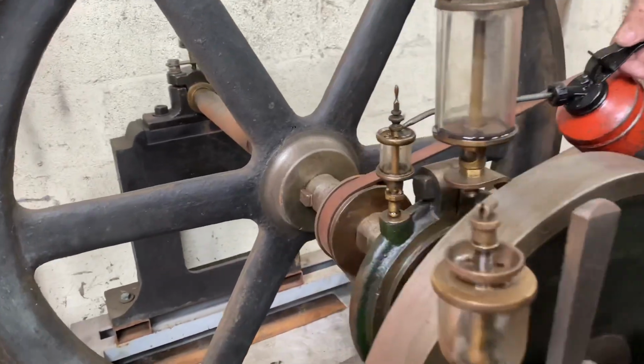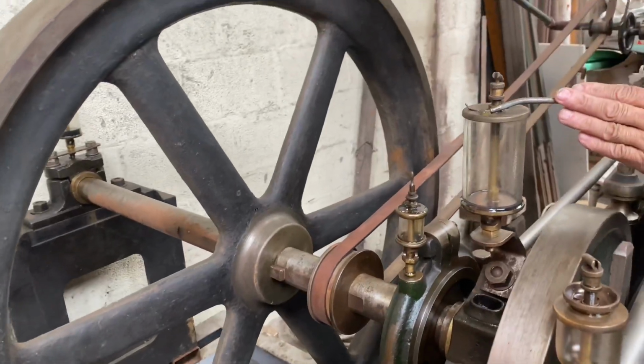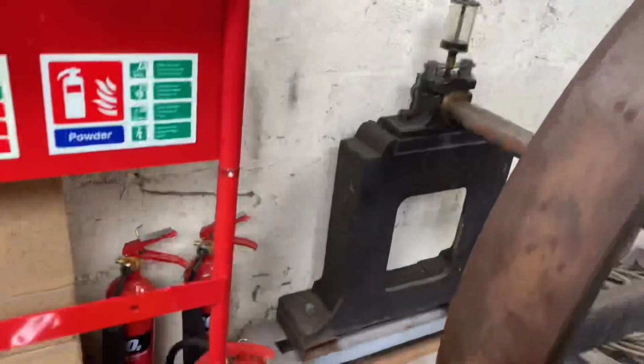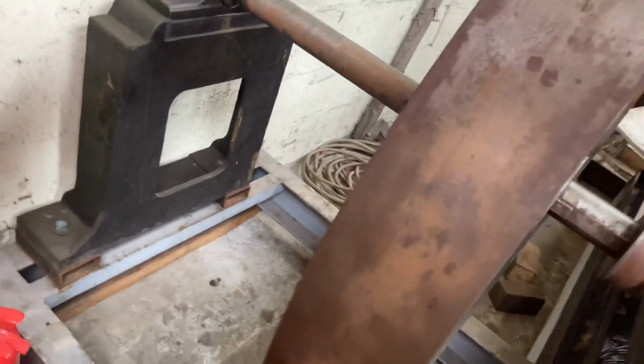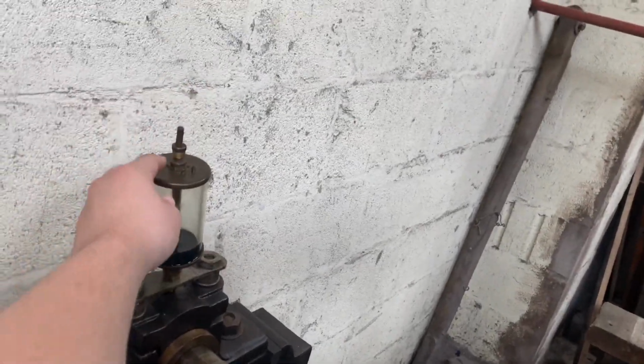But now it's playtime, because David has an amazing collection of stationary steam engines in one of the storerooms at the mill. So we're going to run these engines on compressed air. So right now we are lubricating the Samuel Baldwin Heap LTD stationary steam engine, and I'm just turning an oiler on there ready to run it. So now let's give it some compressed air.